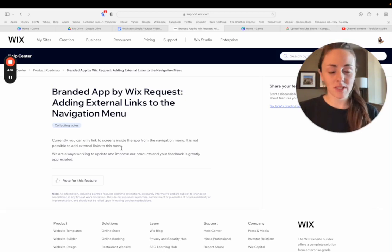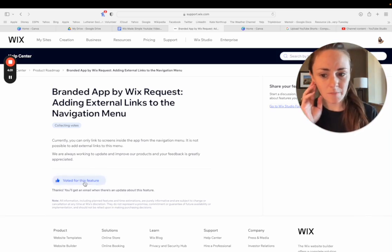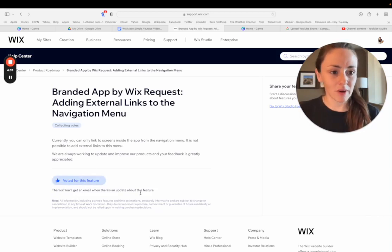And so obviously that's an issue for people who want to link outside of that particular app, and that was communicated to Wix and they've decided to collect votes on it. If that was something that myself or one of my clients was having an issue with, I would be able to vote for this feature. And then I'm going to get an email update when that feature becomes available, which is great in my case as a designer, because I'd get that email and I'd be able to reach out to that client and say, hey, remember how you really wished you could add external links? You can do that now.